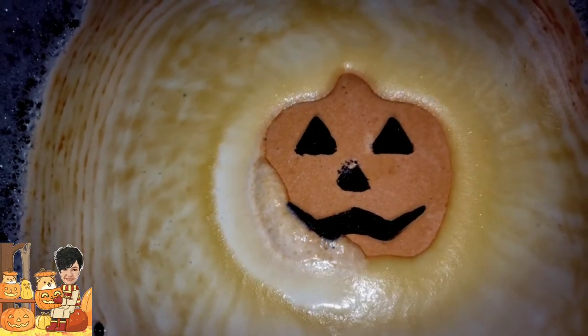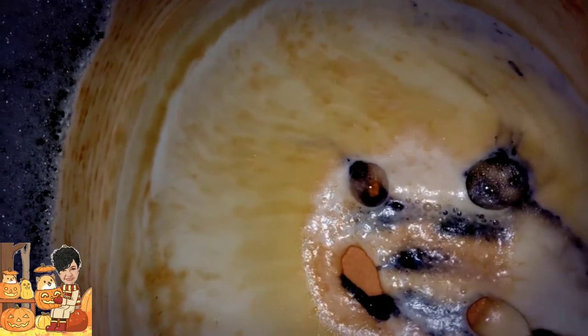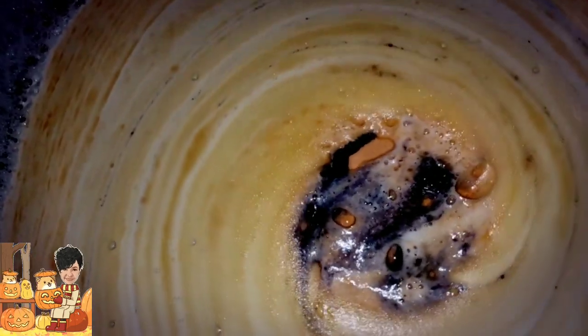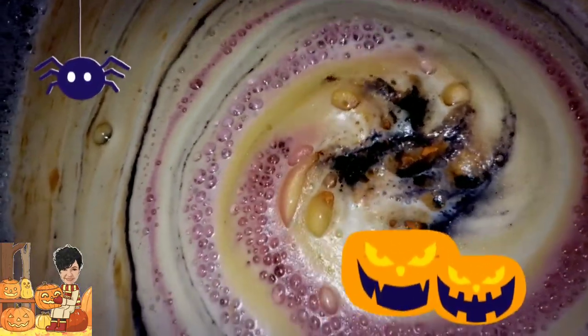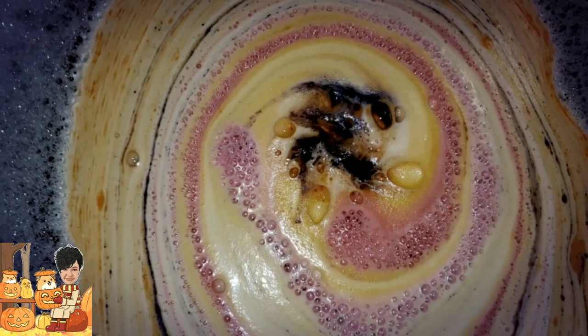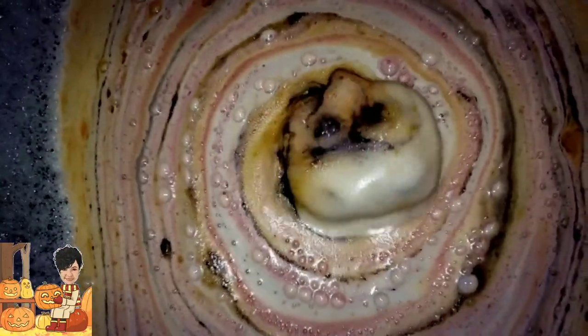I might as well let it go at this point because it seems like it's only orange. So let's go ahead and see what happens. Time to get to that embed. So colorful. It just is perfect for fall.